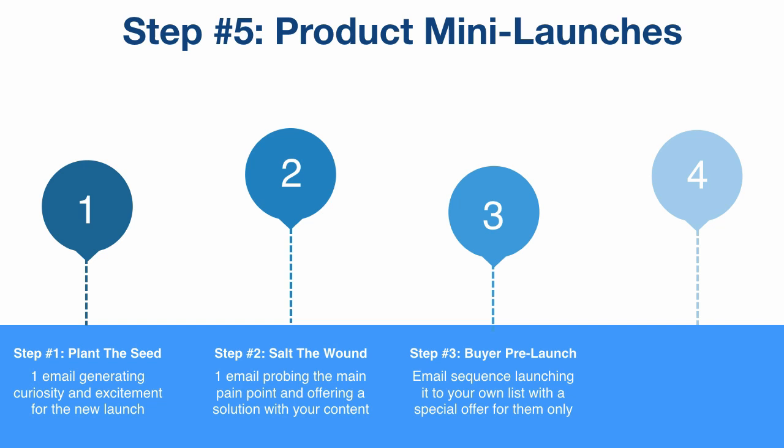And then the third step is you do a buyer pre-launch. This helps your buyers become raving fans and go from a single-time buyer to a multi-buyer. You do a buyer-only pre-launch, right? When you're coming out with this big new exciting product, you send it just to buyers and you tell them, look, you're a customer of ours, you get access to this first. So if we run out, you get access first. And you want to make it so that they feel special. That's the big thing here. You want them to feel special.